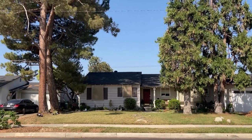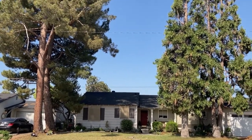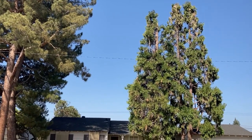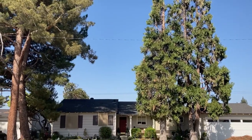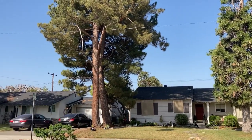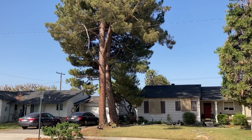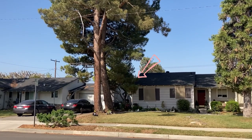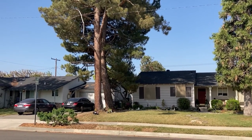We have had our trees trimmed, so the cedars are looking a lot better. Not as much dead brown stuff on them. The pines were not trimmed, but we do have a tree behind the pines just to the left of the house there. You can barely make it out, called a toyon, and they trimmed that and it looks really good.